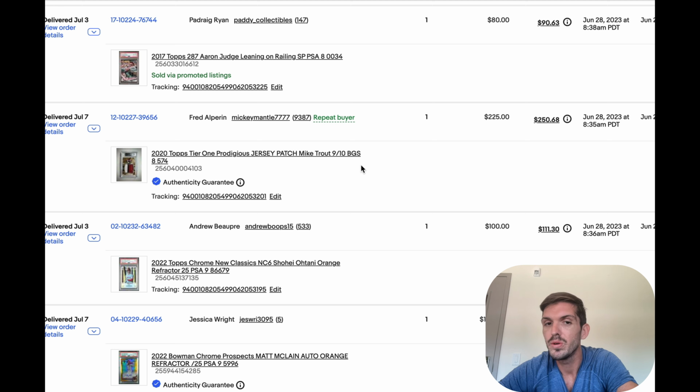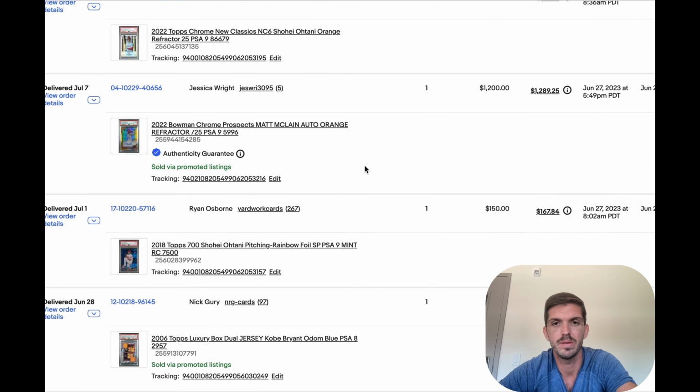Mike Trout Jumbo Patch, 225. I paid 200 for it. I did not grade that well. I'm not doing what I wanted to do with that card, so I'm glad I got out of it at a price that I was happy with.